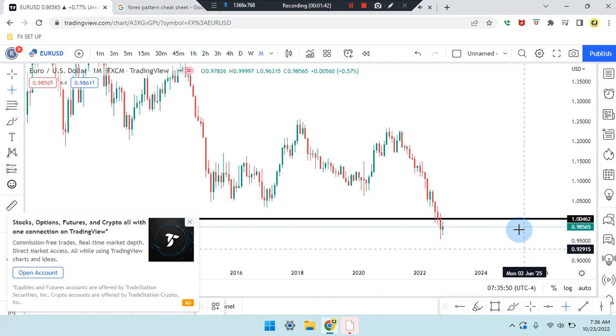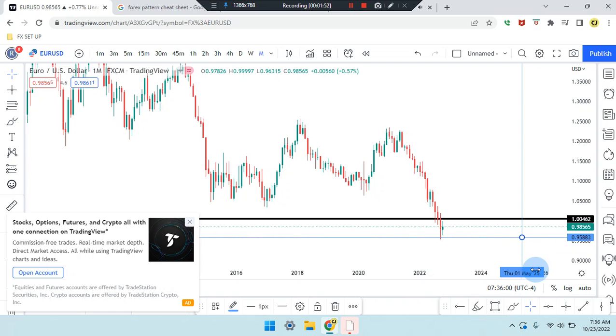1.00462. And if price works its way down, we want to see price tag the bottom of that price action candle and some of that second last candle wick, near the numbers of 0.95883. So we can see the price is in the midpoint of those areas.